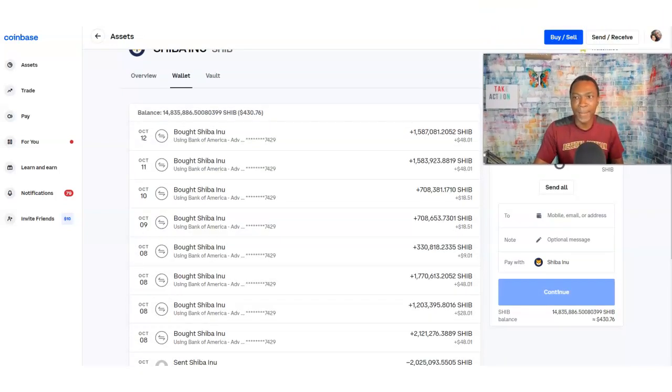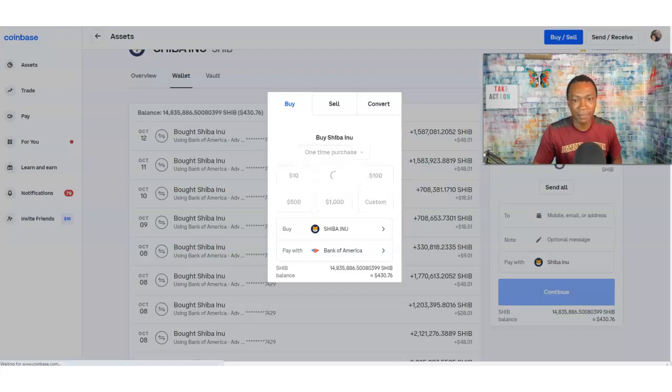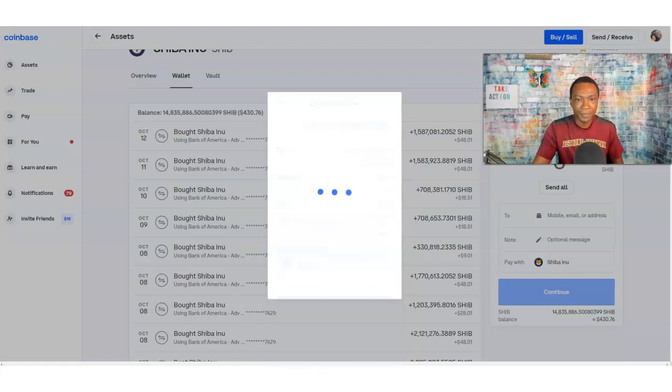So we're gonna go ahead and buy once again, buy Shiba on Coinbase.com. Now we're going to buy $50 worth once again, and we've been doing that the last 3 days. I kind of like that for whatever reason. It's a nice spot, and it may not be $50 every day, but it's gonna be as low as $10. I'll let you know that as well. So let's go ahead and buy this right now.